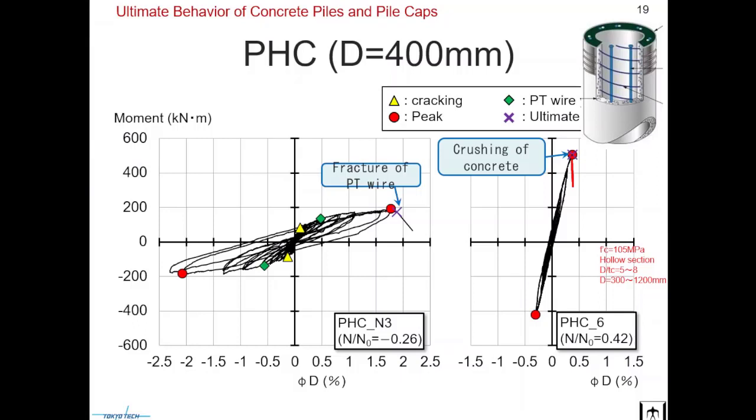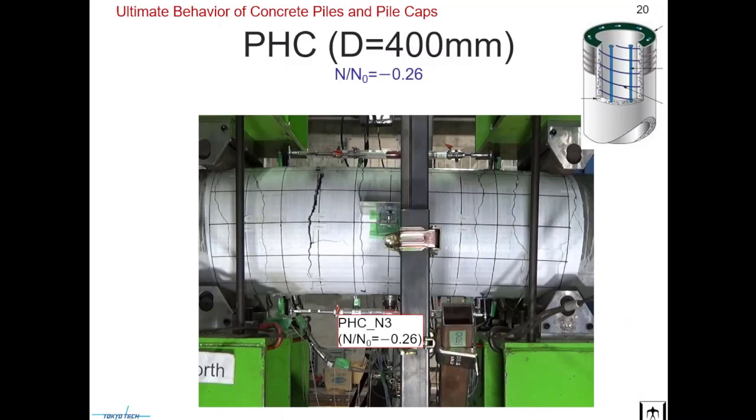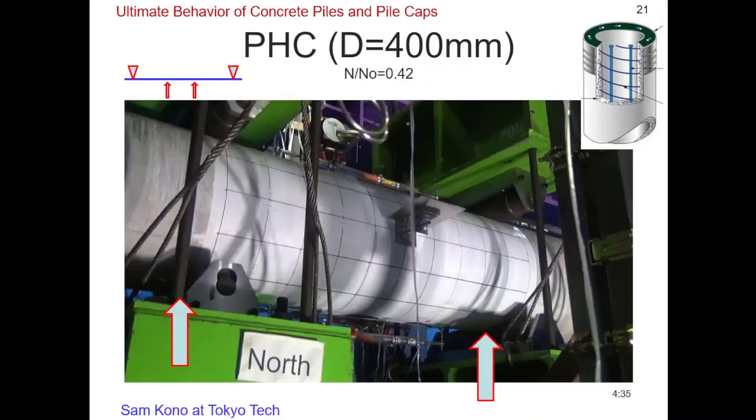First one is PHC, and this one is under tension. Yeah, of course, it's ductile. And then this is under an axial load ratio of 0.42. And then up to this point, and then it's really explosive. This is the first one. Under the tension, it's ductile, it's okay. I used to have a video, but I don't have it. It explodes. It's really scary.